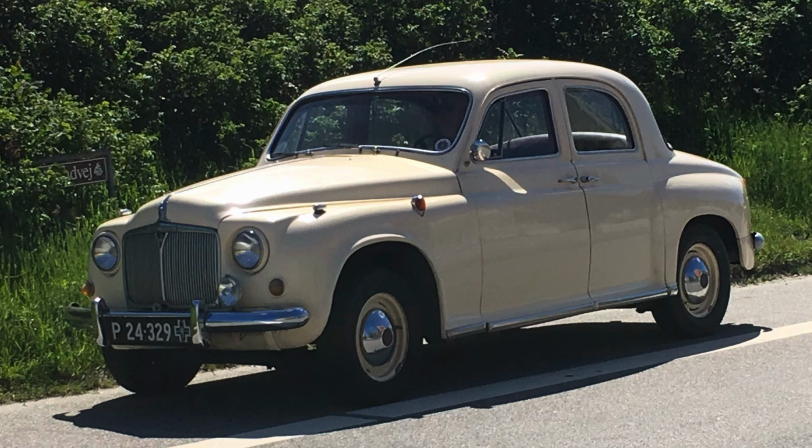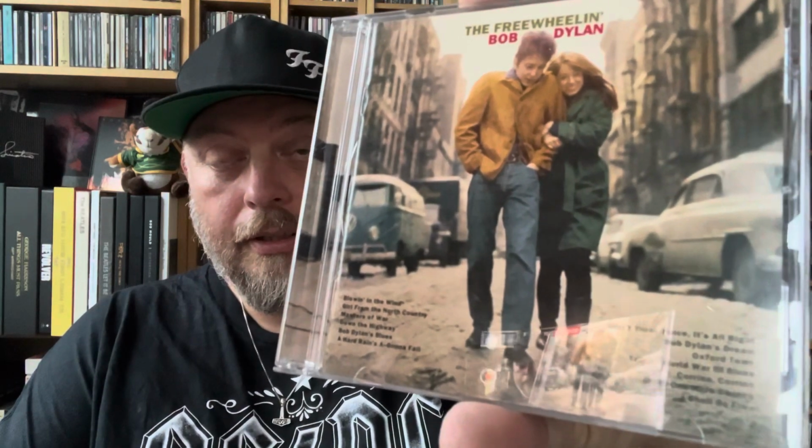Here's a classic. Walking down the street with some cars in the background. I love the old Volkswagen there in the background. That's Bob Dylan. Love this photo. Freewheeling Bob Dylan.